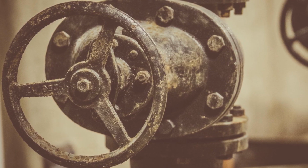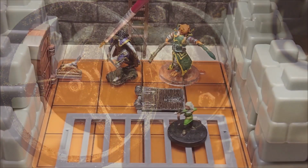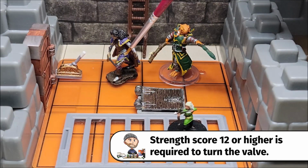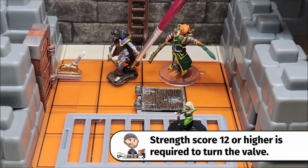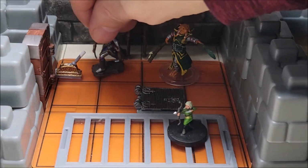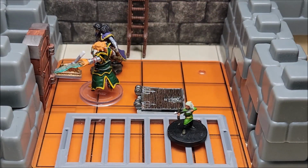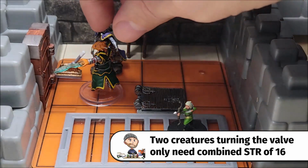Now, this valve or this lever is going to require a strength score of 12 or higher, so any character with a strength of 11 or less is not going to be able to open it. However, if two characters were to come over here and work on the valve together, then as long as their combined strength score is 16 or higher, they're going to be able to turn it.